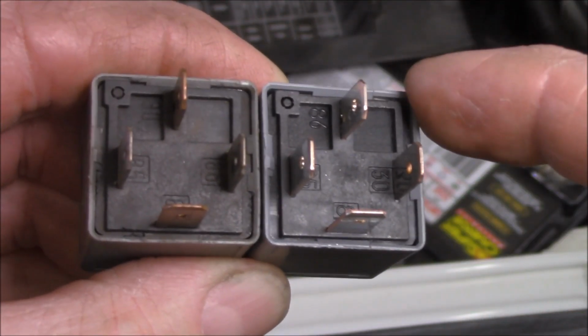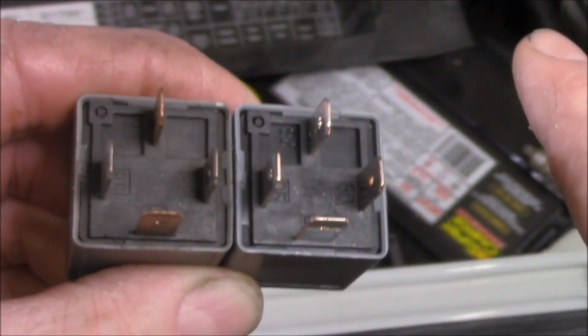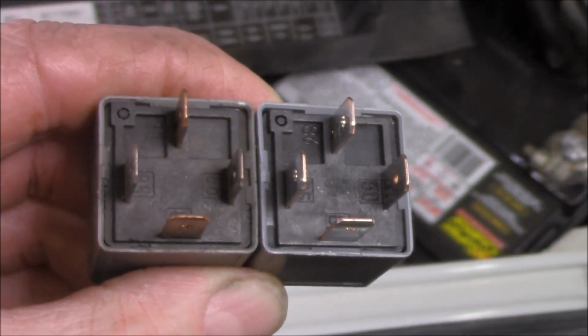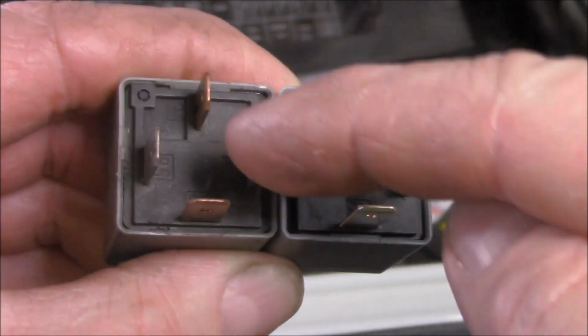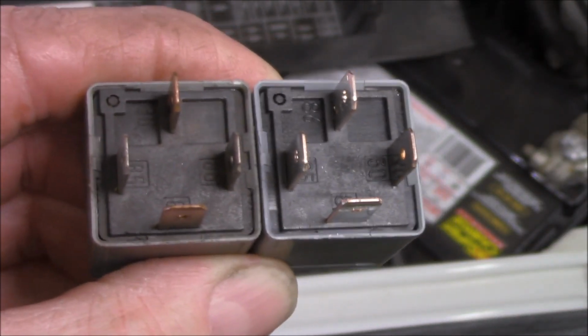This one is Relay A, this one is Relay B. Just the design of them doesn't make any difference to how you power them up or how they're controlled, just the pin configuration. They've switched them around. Bit tricksy, don't know why they did it, idiots.